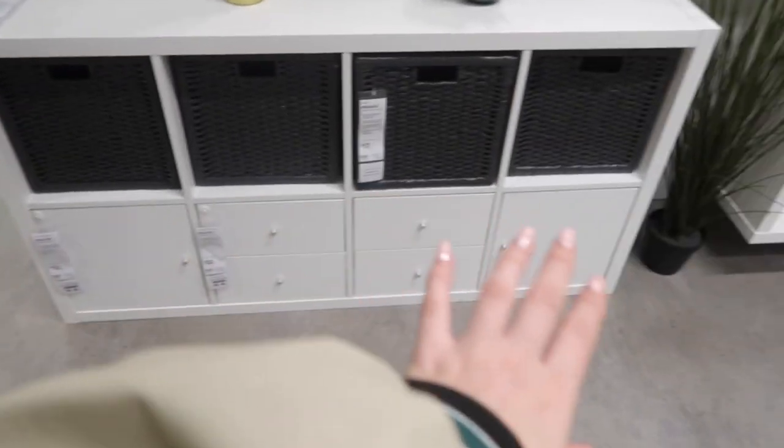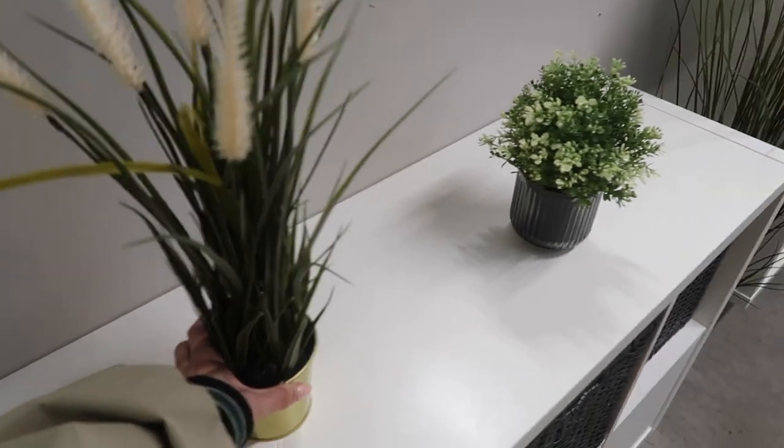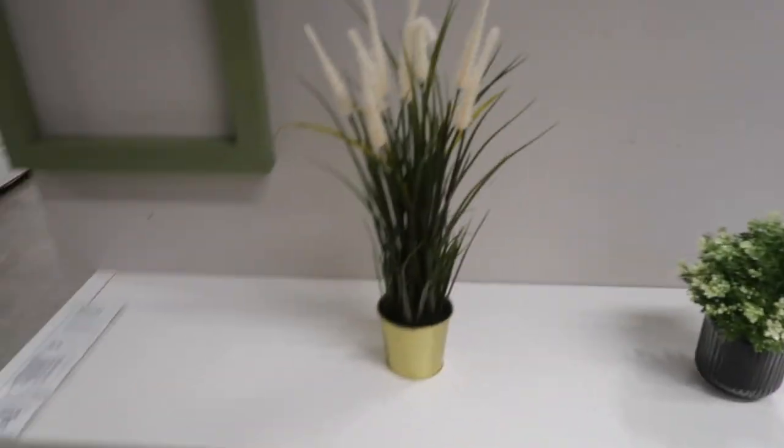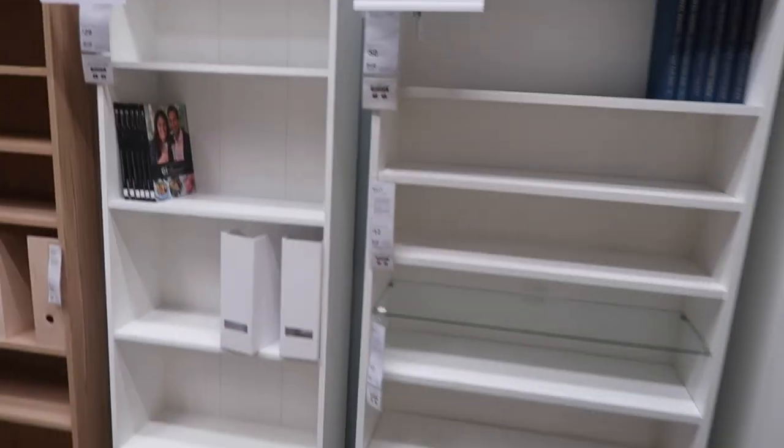So you get four. Then I'm gonna get some like this. And then look, just like they did, get a little plant or something. Honestly, I should be an interior designer. Danny just told me a really cool fact about this. Apparently, the Billy bookcase, I use this for my shoes and bags. They sell one every 30 seconds, because 25 quid. I'm sorry, it's the best thing I've ever seen.